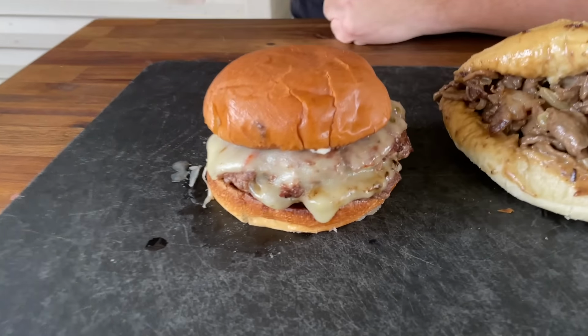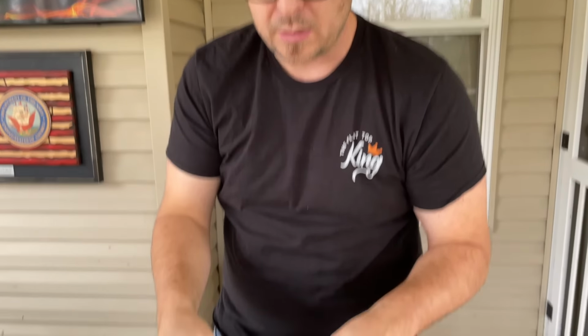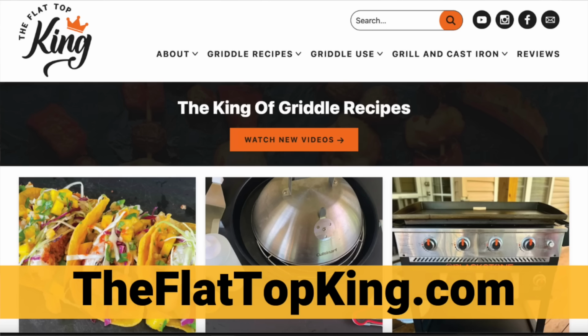Next on the list, we have this awesome smash burger. We put some pepper jack cheese on there. Very easy as well. Last but not least, I think it's the king jewel of the whole flat top grill, the ultimate cheesesteak. Without further ado, let's see how we make them. Quickly, I'm going to do the dump method. You guys can check out the full recipe at our website. We have killer recipes there. Check out theflattopking.com.